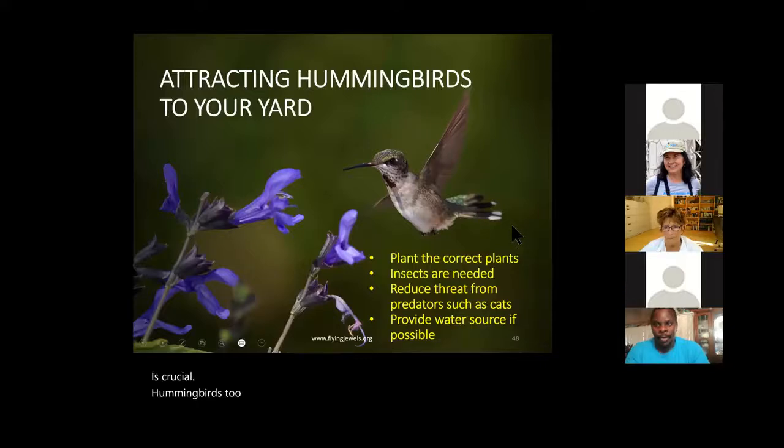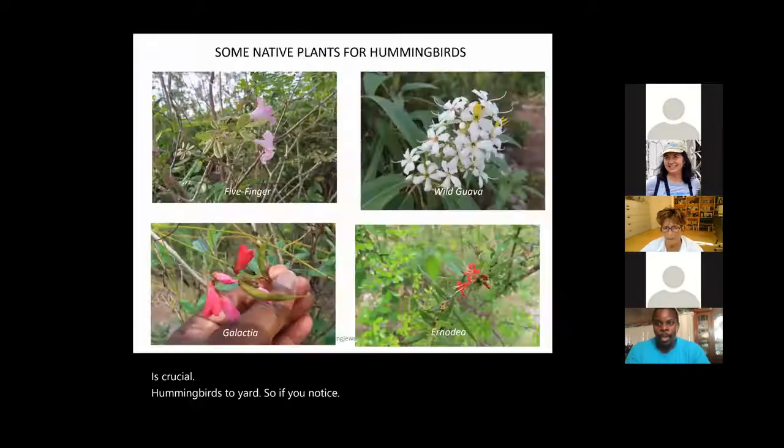If you know about hummingbirds, at least in the West Indies, hummingbirds like brightly colored flowers with long corollas and flowers that produce decent amounts of nectar. So these are some examples of flowers that we find in the Bahamian pinelands and in the Bahamian coppice forests. You have the five finger, which is a very special plant. It is the mascot plant of the Leon Levy Native Plant Preserve in Eleuthera in the Bahamas.